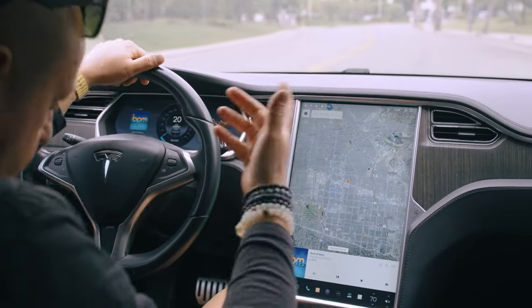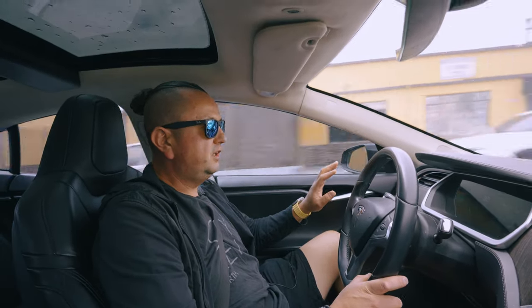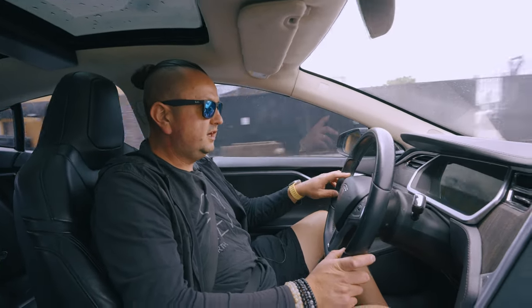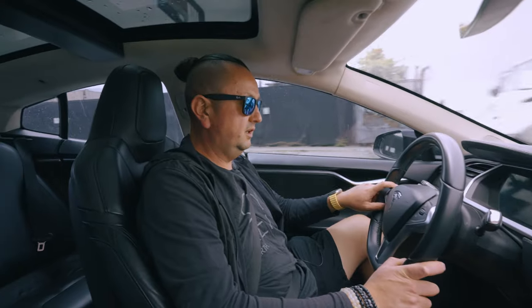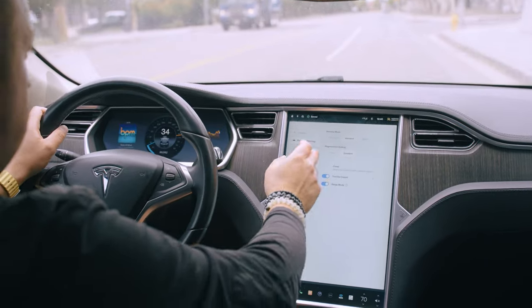So while we're driving this car, it's smooth. I mean, there is nothing you can hear. Even my Chinese tires on this car don't produce a lot of noise, even at high speed on the freeway. So it's a pretty comfortable car.